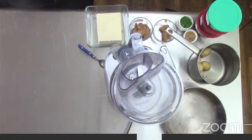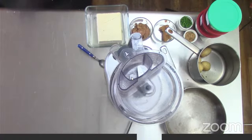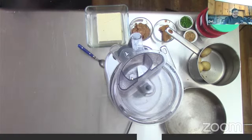All right, so I'm going to set my timer for 25 minutes. How are we doing on time? We've got about a half hour. All right, we should just make it then, right? Set it for 20 minutes since we're doing a little higher temperature.